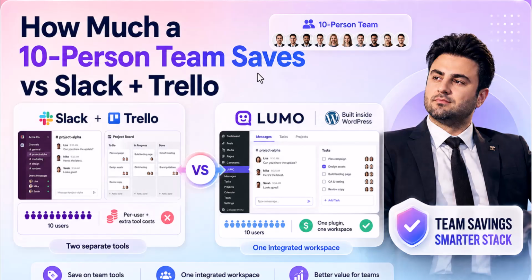They save several $1,000s every month while managing tasks and communicating daily. I'll walk you through the numbers step by step. I'll prove exactly how you can save that much. Let's take a look at the screen now, and I'll show you where those savings come from.